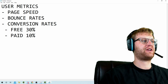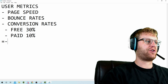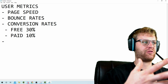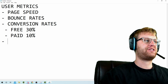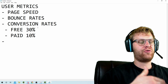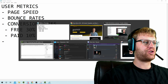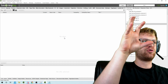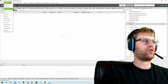So when you're looking at your user metrics, these are the biggest things right here: page speed, bounce rates, conversion rates, and then you're going to also look at your Search Console metrics. These are also a form of user metrics, but from the Google side. Page speed, bounce rates, conversion rates, that's all through Google Analytics. The metrics you're going to see through Search Console, meaning all the things that Google's going to pick up from how people are interacting with the Google search results, is going to be through your Google Search Console.